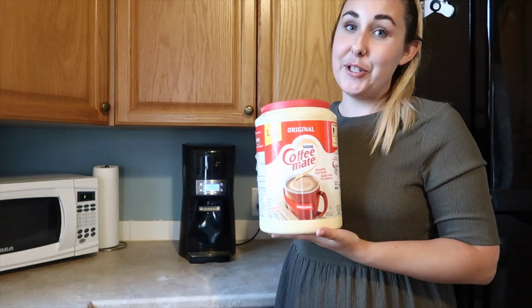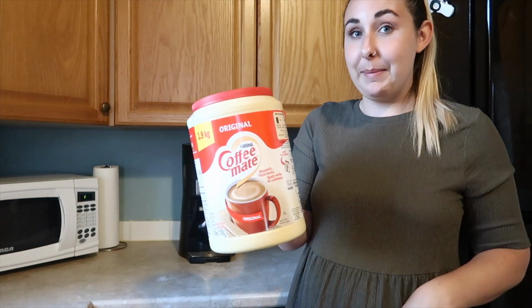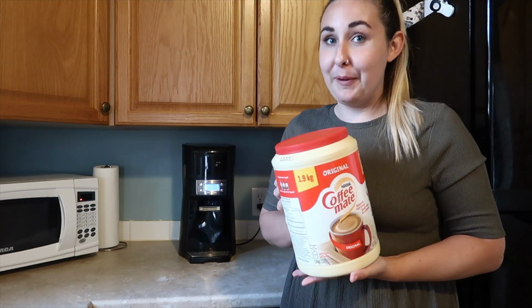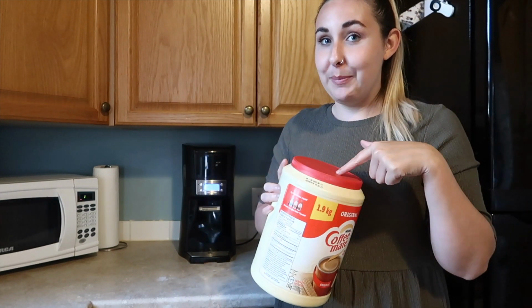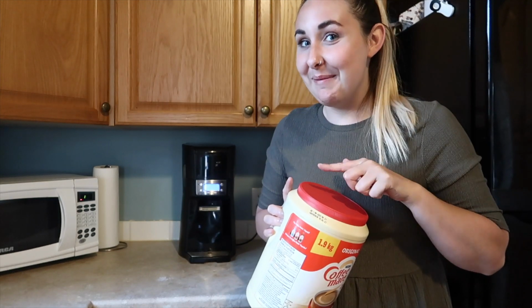And this is something that we don't have in the UK as well. Well, this is something that we didn't have, and it's Coffee Mate. So this is absolutely huge over here. We didn't know what it was when we first came, but basically it's a coffee whitener. So you don't add in extra milk with this, if that makes sense. This is the replacement for milk.